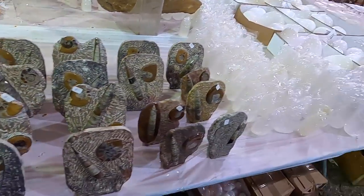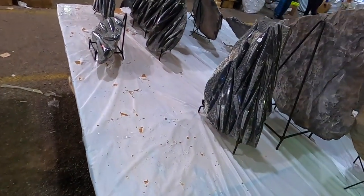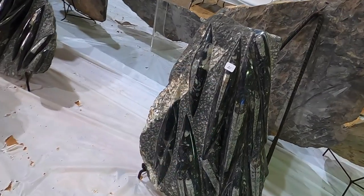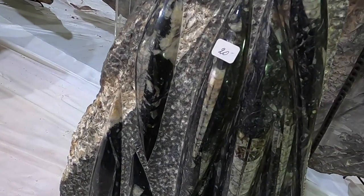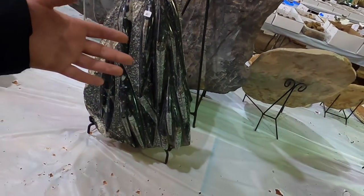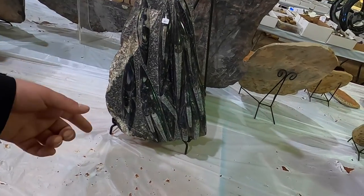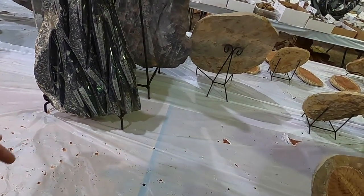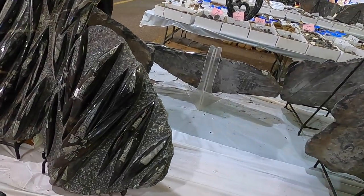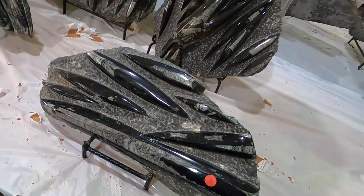Smells good over here. Smells like burning wood. I like it. These are definitely orthoceras, if I'm not mistaken. $20? Not bad. I couldn't make the stand to hold that for $20. That's such a good deal. This one looks like it's $25.